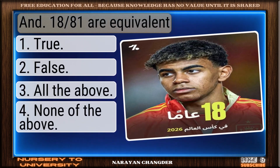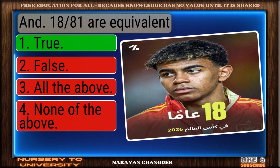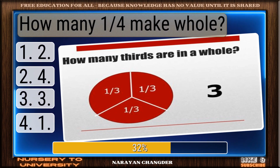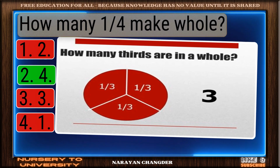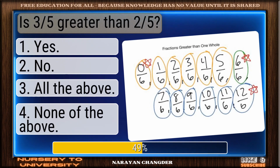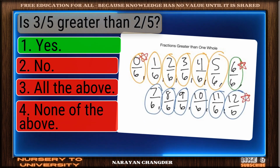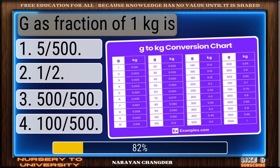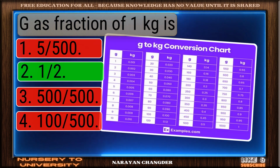18 and 81 are equivalent. Bravo, true is the answer. How many 1/4 make a whole? Exactly. 4 makes sense and it is the right choice. Is 3/5 greater than 2/5? Smart move. Yes is an accurate answer. Fraction of 1 kg is. Nice work. You chose 1/2 and it is correct.